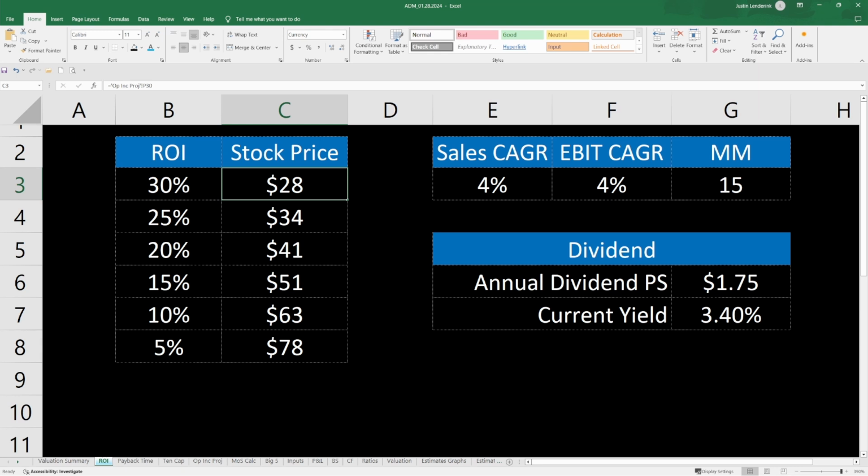But I would be curious from you guys, do you own Archer Daniels right now? And do you think this is a good buying opportunity?